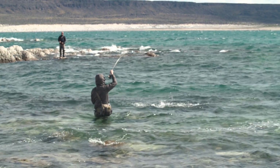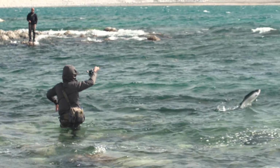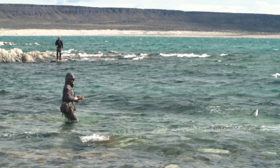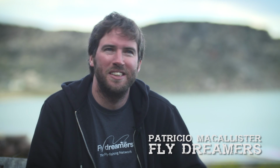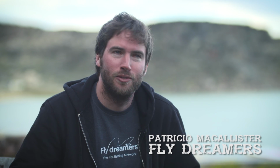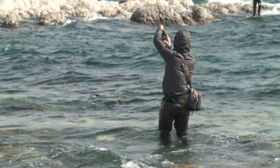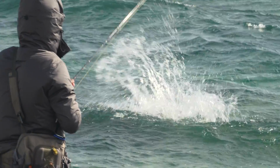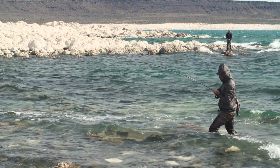And for me, it really encapsulated the kind of raw panic that happens when you do hook one of these fish. They're just so powerful. To be perfectly honest, it was chaos. I didn't know how to handle that fish. It kept running, jumping a million times. I had to run in the rocks. It was crazy, but it was fantastic. I was just trying to get in the right position, but the fish just kept pushing and pushing so hard, and it leaped, and I really got distracted.